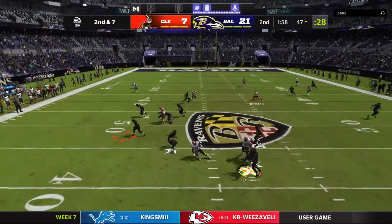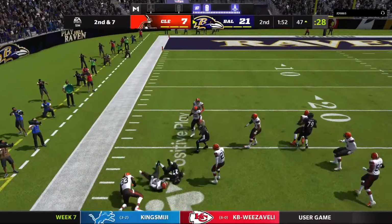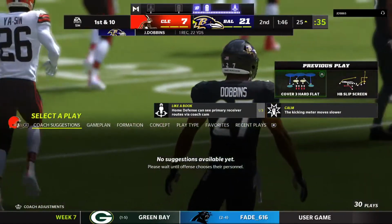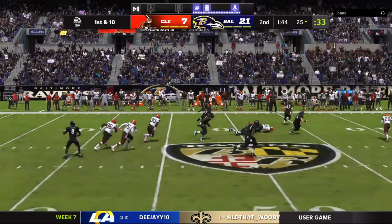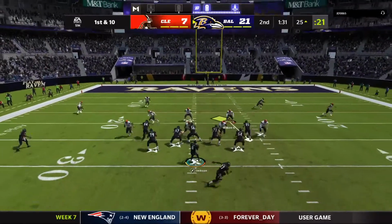On 2nd and 7, Jackson. They set up the screen for Dobbins. And some room to maneuver. And they're able to work this to the 25 before it's all said and done. That was a beautifully executed screen pass. Let the rushers get upfield. The blocking forms in front. Lofted it to the runner. And now, not only does he have open space in front of him, he's got an escort as well. And they pick up big yardage.